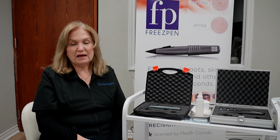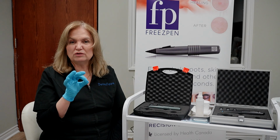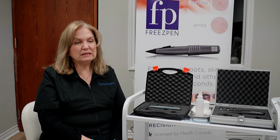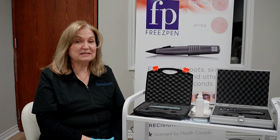Typically, immediately after, if I was doing a pigmentation spot, you're going to see it almost like IPL, it's going to look darker. And if you're doing something like a skin tag or other type of lesion like that, it often looks just like a little mosquito bite.